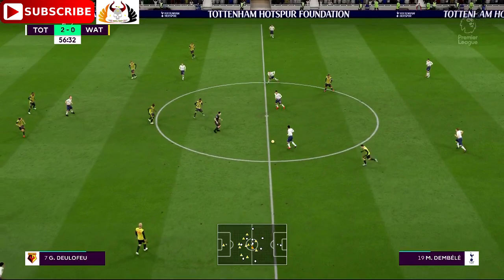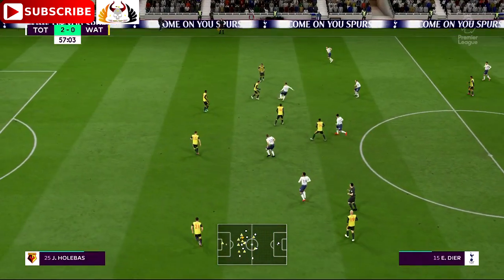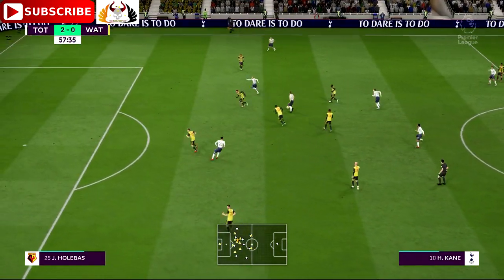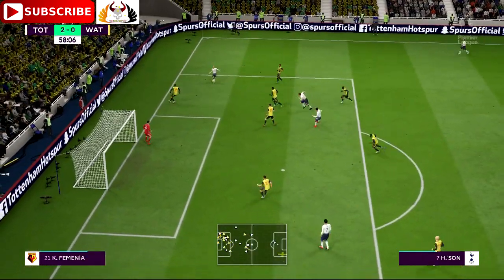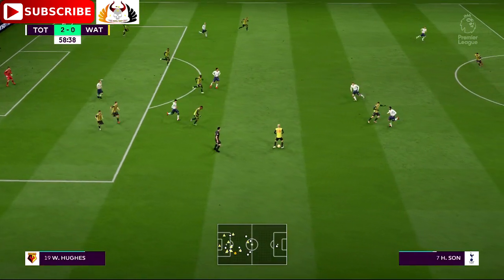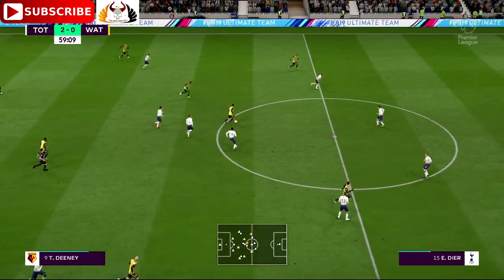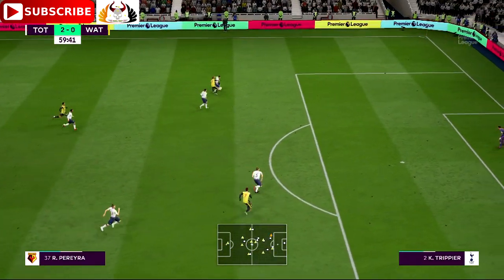Here's Alli. Some players limbering up for the away team. Substitution in the offing. Here's Harry Kane. Part of Harry probing pass. Eriksen delivered into the box. Well, it was a cross that he got in quickly, but he didn't really control. Deeney. They can be quick on the break now. Guided through. Still countering here.